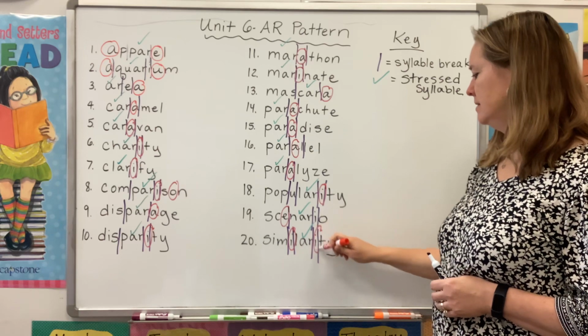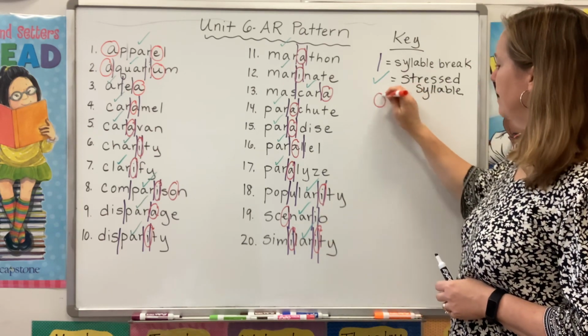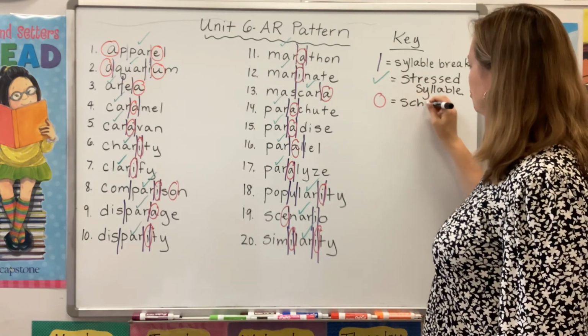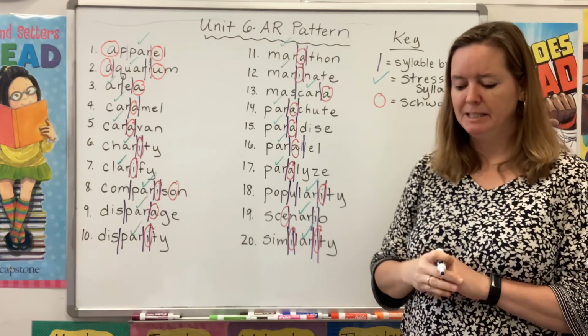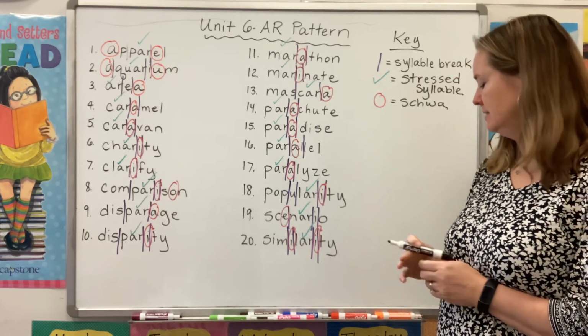Similarity. So that one's got two tricky I's. All right, red circle equals schwa. We're going to want to really direct our attention to those to make sure we're spelling them correctly. All right, now I want to talk about some prefixes.